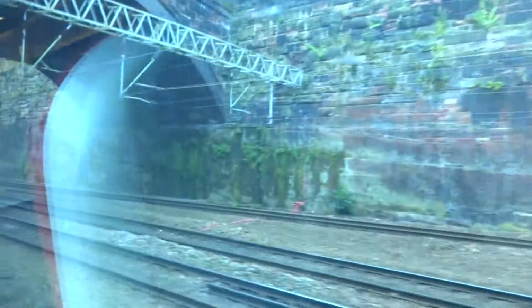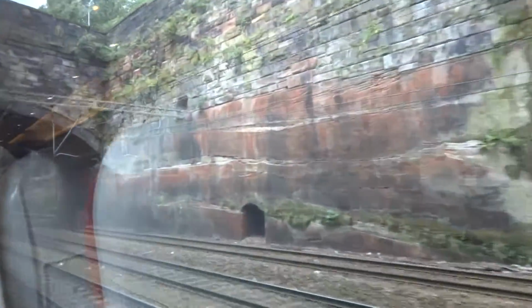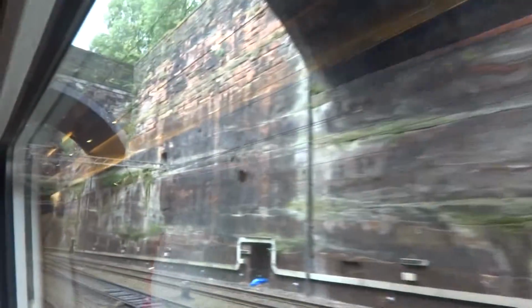And after Edge Hill, which is so amazing, and this is why I really love coming to Liverpool on the train, are these cuttings through sheer rock. Look at the size of it. I don't think there is an approach to a railway station I've been to as spectacular as that.